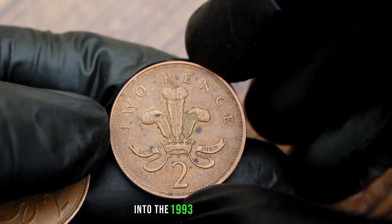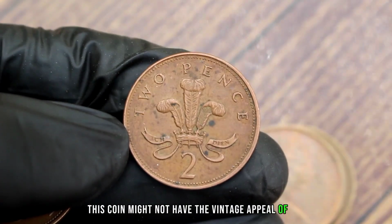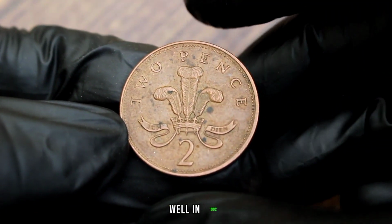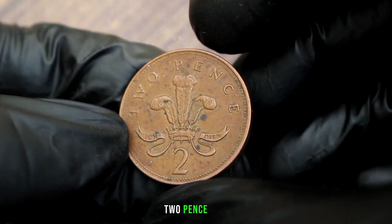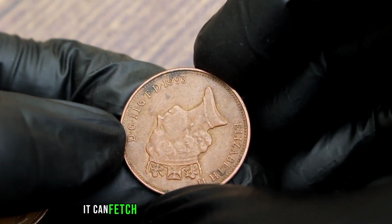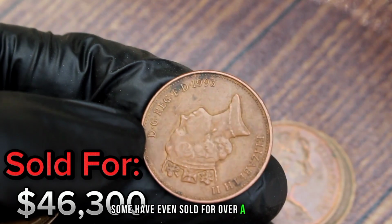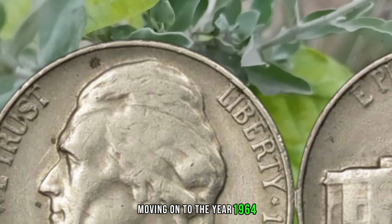On to the 1993 2 pence coin. This coin might not have the vintage appeal of the earlier ones, but it's still worth mentioning. Why? Well, in 1992, the Royal Mint decided to reduce the size of the 2 pence coin, making the larger 1993 versions a bit of a rarity. If you find one in good condition, it can fetch a respectable sum at Heritage Auctions. Some have even sold for over $46,300.